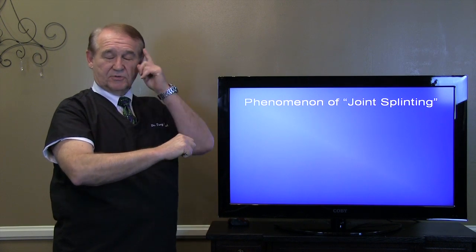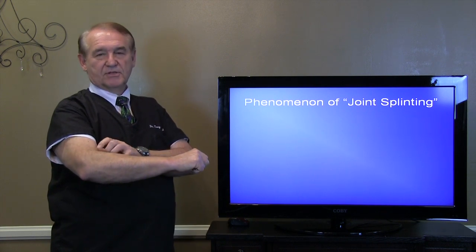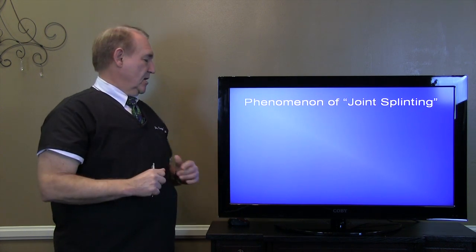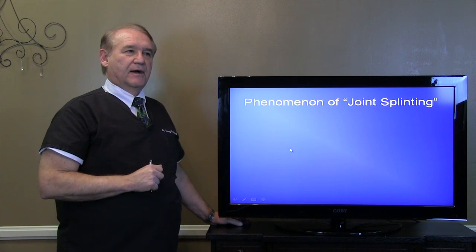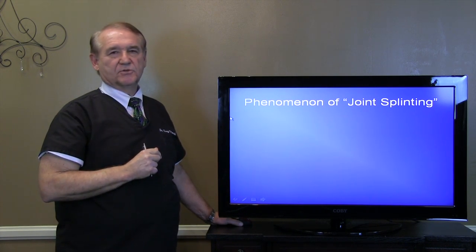Or it goes up to the central nervous system, says there's inflammation, and then the central nervous system sends down a signal to the muscles on either side of the joint and says, do not move that joint. That is the phenomenon of joint splinting. When I recalled that, I thought, wow, I would bet that same phenomenon works with the jaw joint. And that's actually what I found to be true.